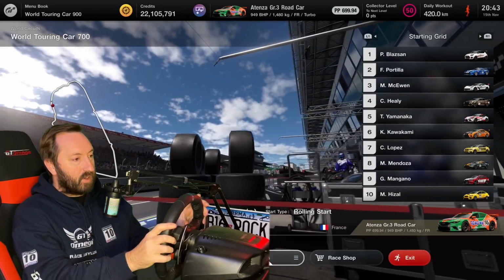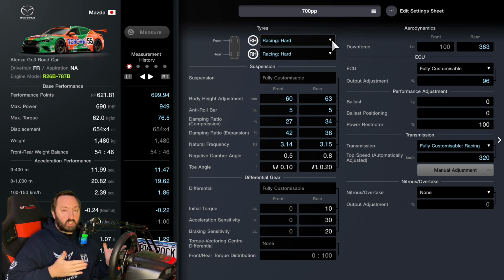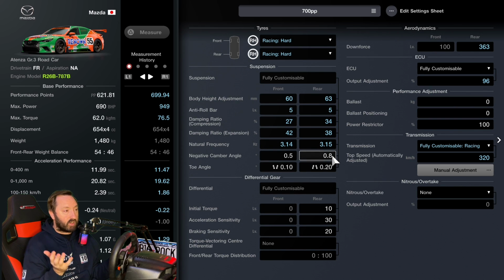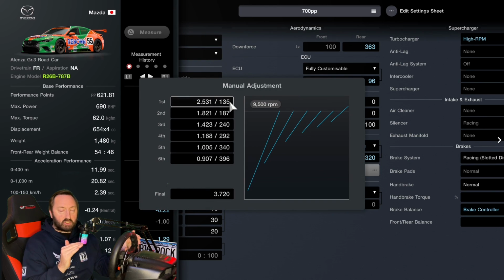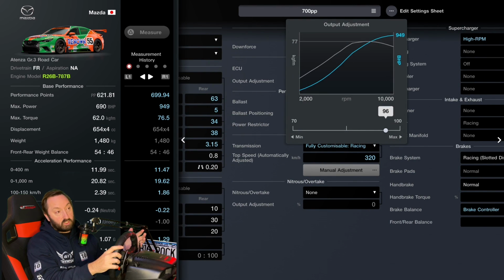So now I'm going to give you a full breakdown of the race tune. Everything in blue is changed from the default setup. We're going to go with the racing hard tyres front and rear. That gives us the durability we need to go for the one-stop strategy. Body height and suspension, it's almost the lowest it can be. I think we went a little bit stiffer on all of the suspension settings. I didn't play with the camber. Strangely enough, it's quite low negative camber compared to a lot of cars in Gran Turismo 7 by default. I didn't change the diff at all. I did add the fully customizable racing transmission and set it to 320. I didn't manually adjust any of the individual gear ratios, but here they are on screen if you want to copy them. I had to use the fully customizable ECU, and I detuned it to 96.